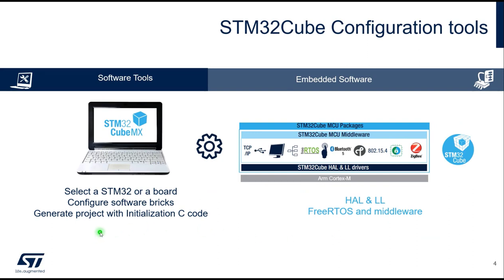STM32CubeMX Software Configuration Tool helps users choose and configure STM32 devices thanks to many software wizards, including Pinout Conflict Solver, Peripheral Core Affinity, and so on. It can also be used to evaluate different power consumption scenarios thanks to its power consumption calculator.